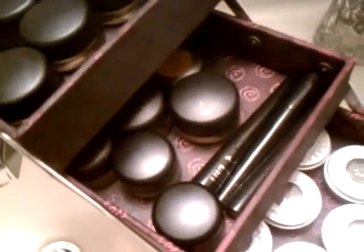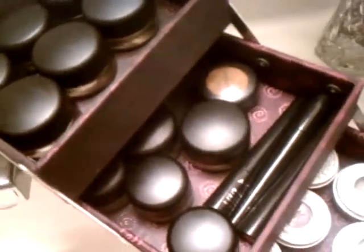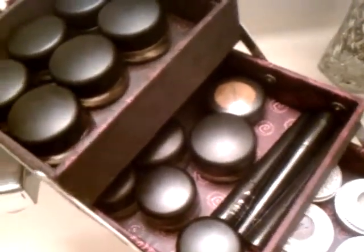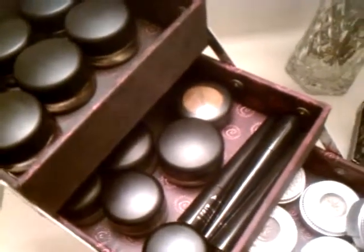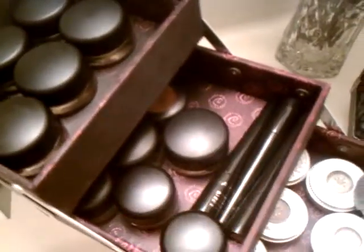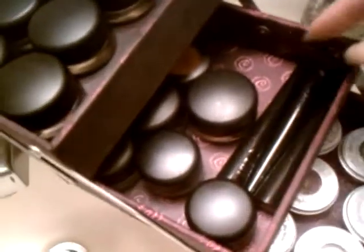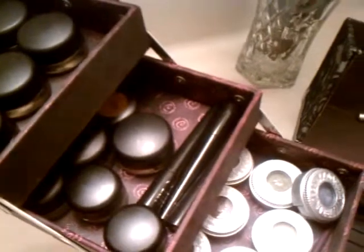I've had that probably about 5, 6, 7 years. That was like one of the first matte products that I bought many years ago. I think I had a spot on my face and somebody told me, well, try the matte concealer. And I had that before I really was buying makeup. I think I really started wearing makeup for real probably about 3 years ago, maybe less than that.